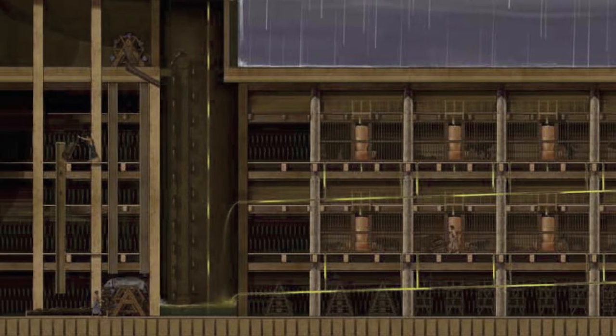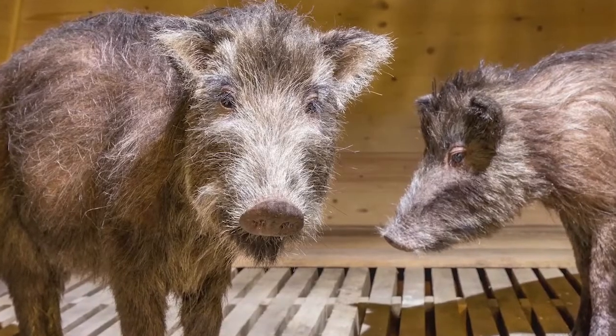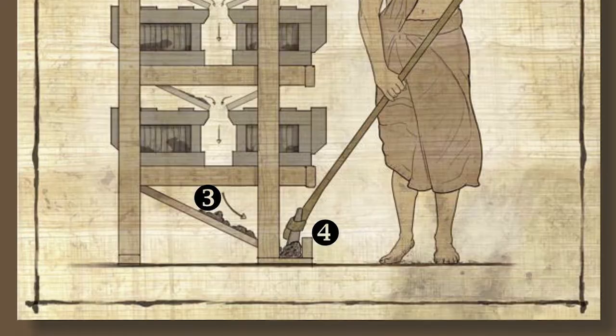Okay, that takes care of liquid waste, but what about solid waste? Well, they propose on this sign that they could muck the stalls and put it into a wheelbarrow and move it to a conveyor belt that would dump it into a vertical shaft that would fall into the sea.